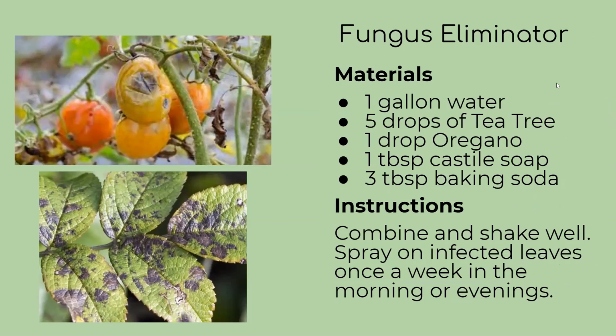Yeah, so fungus eliminator, that can be so many different things. Just different types of mold and bacteria growing on your plants. So this was a gallon of water. This would be in the spray thing you could use with the weeds as well. So the gallon of water, 5 drops of tea tree oil, 1 drop oregano, a tablespoon of Castile soap, and 3 tablespoons of baking soda.